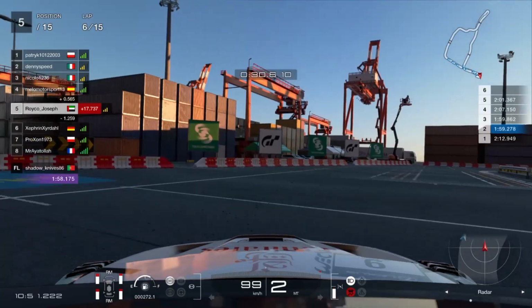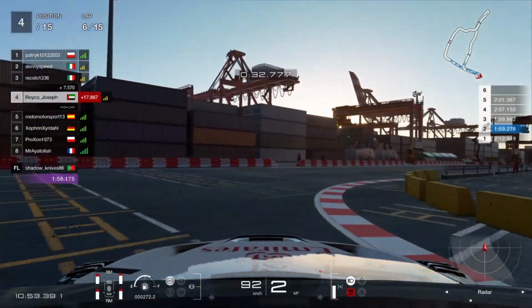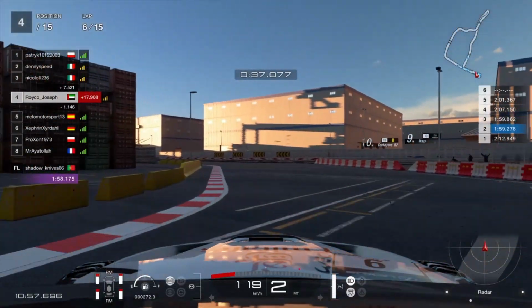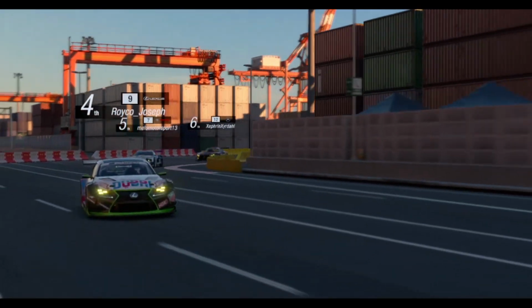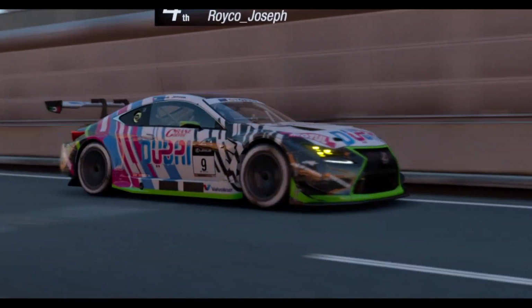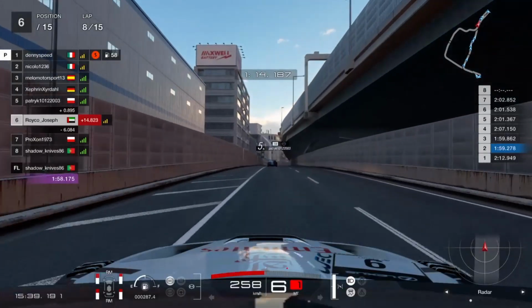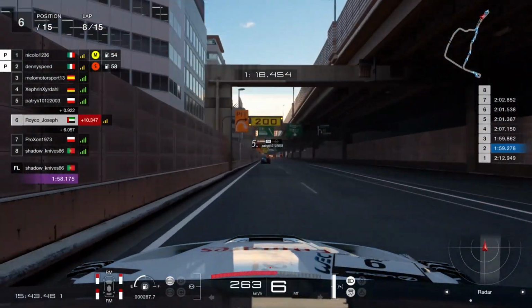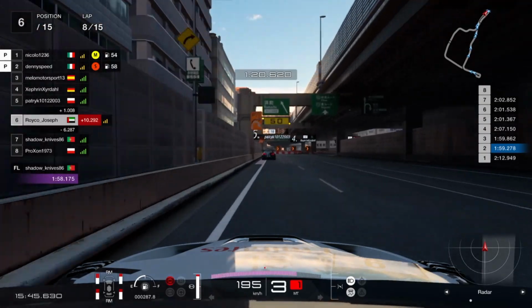And he overshoots his braking. Gives me a free position up to P4 right now, which is great. Oh, a little bit of a drift here, but I hold it. Come on, let's go. No time to hunt the top two, the top two Italians. Yeah, as they go in for their pit stops, I'm going to go in also now.